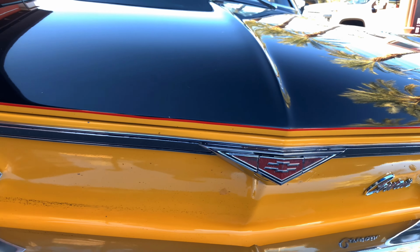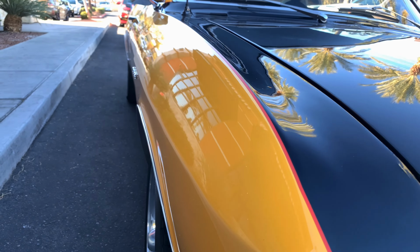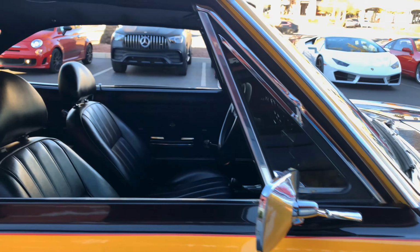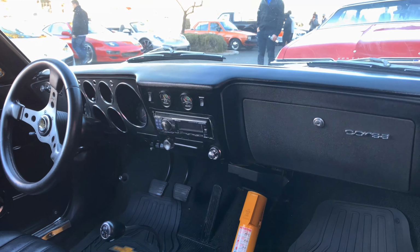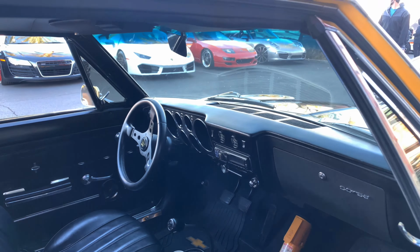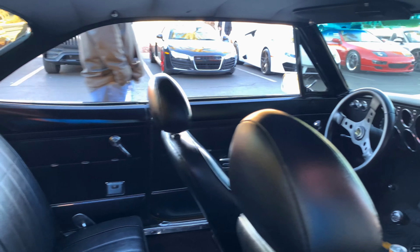The Corsa one's a little more difficult. Look at that paint. See that body line coming straight down? That is beautiful. And the interior is in excellent shape. Nice Grant GT steering wheel. Oh, got a yellow fire extinguisher in there. Very nice. Corvair, so you gotta have a fire extinguisher. And five speed, four speed? Four speed. Very nice, man.